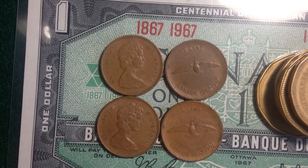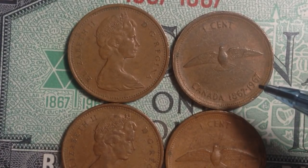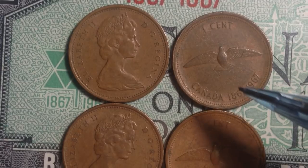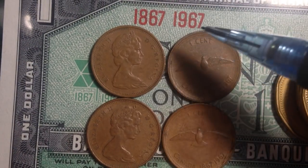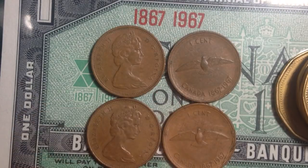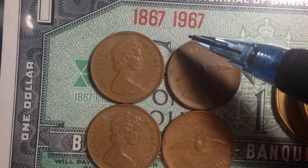Circulating commemorative coins, the favorite coins I like talking about here on the Big D Coins channel. So that's what we're going to talk about today. As you can see, we've got some coins that have two dates on them. We see 1867 to 1967 on this penny right here. These are all the same type of pennies, as well as in the background, we've got a banknote, a $1 note, that's also dated 1867 to 1967.